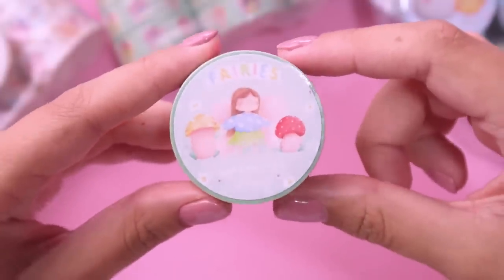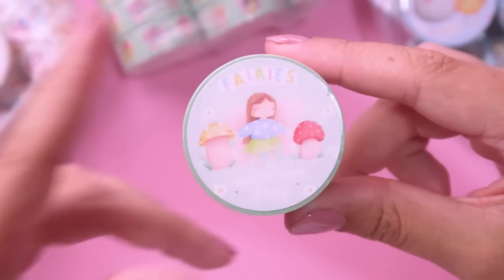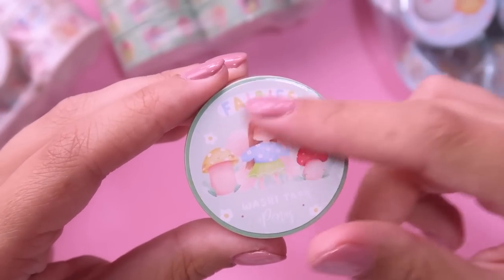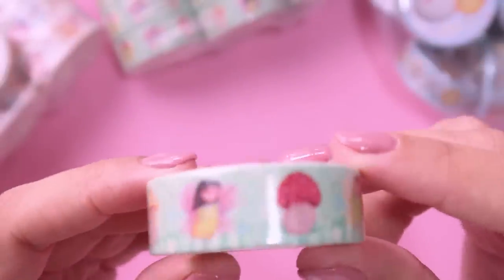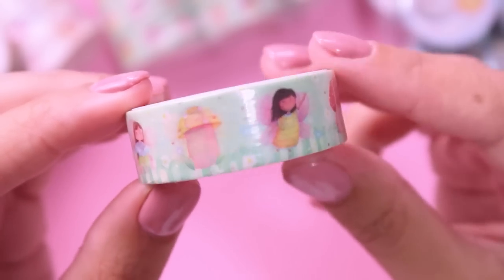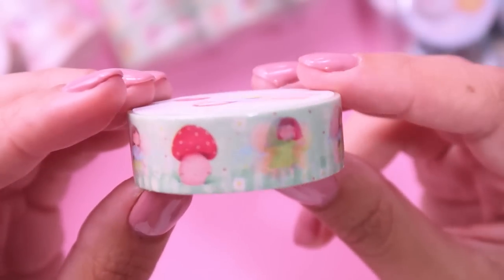Then we have the fairy ones, and I think this might be my favorite. It's the one that has the most details, and I did characters, full body and all that kind of things, and here it is, the final result. It's so cute. It has mushrooms and it has the fairies.